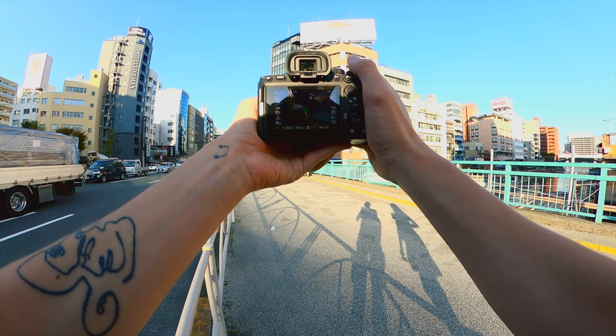Nice. So we've come away from the main street onto this nice quiet street. Listen, it's so lovely and quiet. And it's just some nicer shots that you can frame up. This one here. Maybe. Oh, yes.